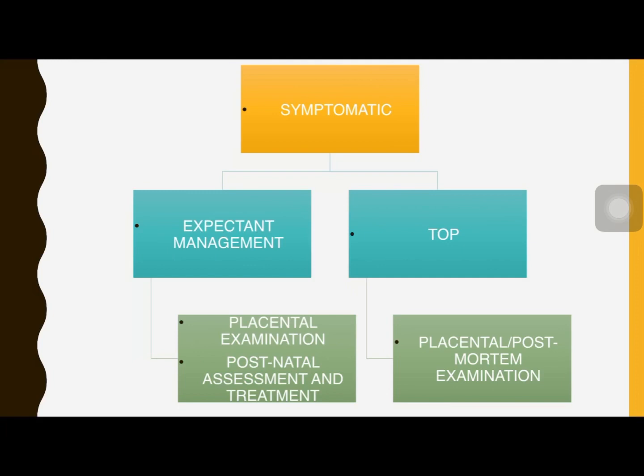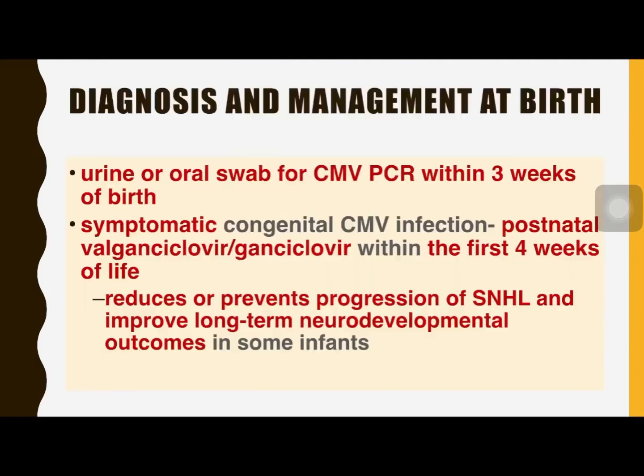And if the woman opts for termination of pregnancy, then again we'll do the placental or postmortem examination to look for any changes of CMV. So how will we diagnose once the baby is born and the woman has opted for expectant management? First we have to confirm the infection in the newborn. This can be done by urine or oral swab, which are subjected to CMV PCR. Ideally, it should be done within 3 weeks of birth.